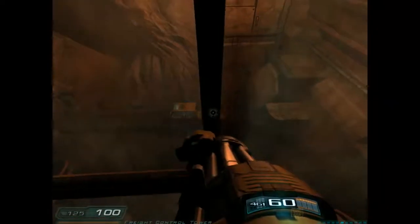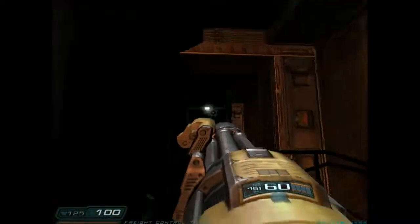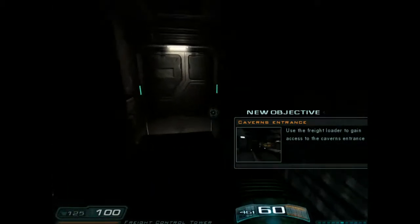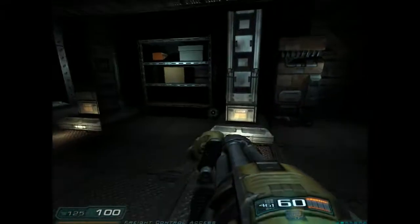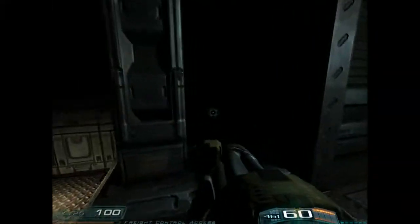Returning to station. Excellent. Let's get to it. Use the freight loader to get access to the cavern entrance. I can do that.